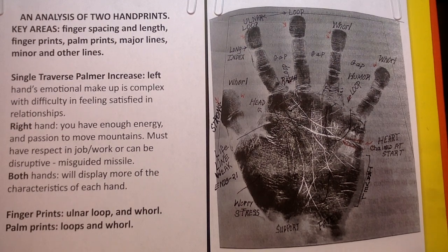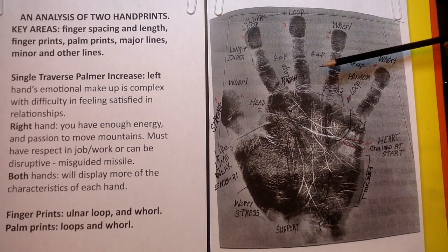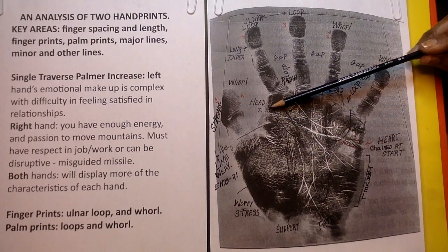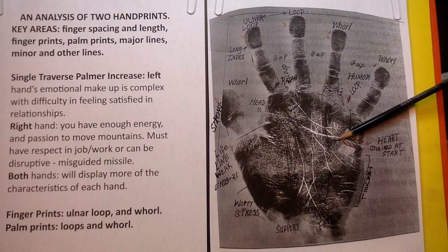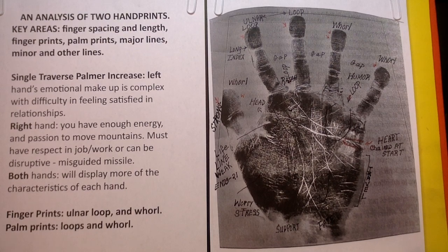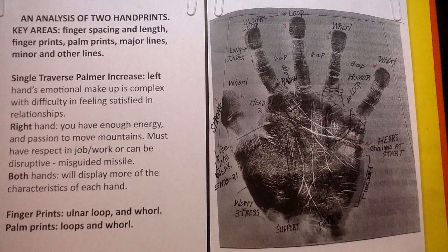We're continuing our analysis of a hand print. This one has more on it. This is the hand of an independent person, and also a hand with someone that has a Simian line. We've sort of taken a peek at this the last time you saw it. All right, so we have this here, and let's get started.